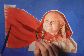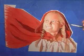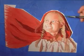And I begin laying down layers and layers of watercolor until I spiral up to this finished point. And that's when you can sit back and finally enjoy all the work that you've done.